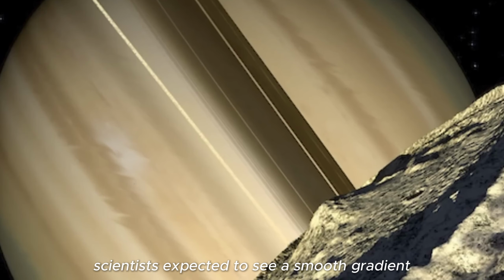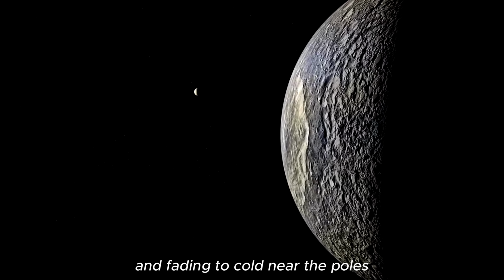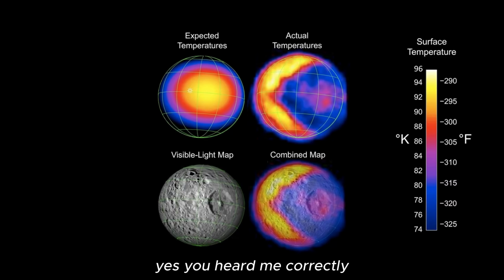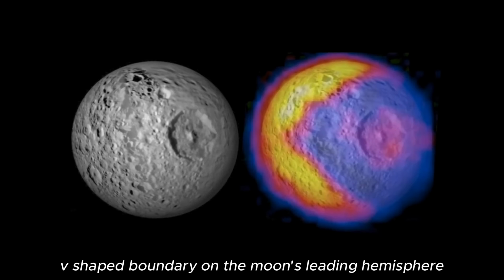Scientists expected to see a smooth gradient, warmest at the equator where the sun was overhead, and fading to cold near the poles. Instead, they found Pac-Man. Yes, you heard me correctly. The thermal map revealed a sharp, V-shaped boundary on the moon's leading hemisphere.